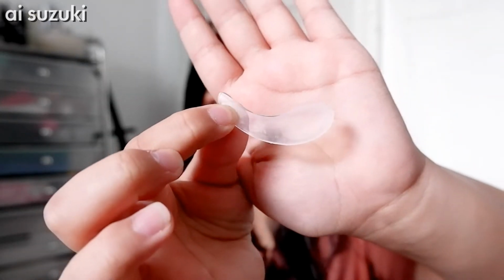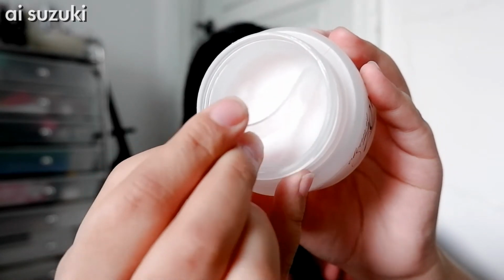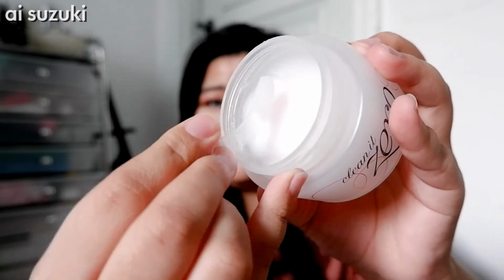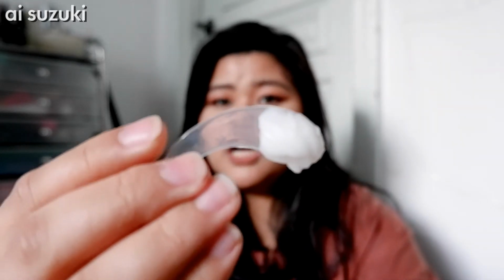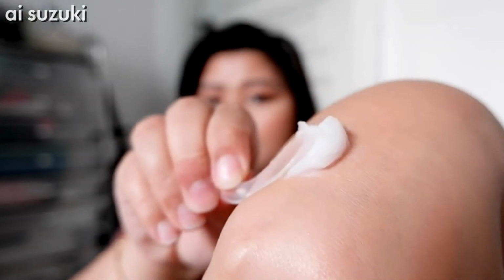Ayan, ganyan siya. Very matipid to guys. Tingnan nyo, parang wala pa rin nabawas. And very hygienic kasi meron siyang maliit na spatula. Kaya ang hygienic. This is what I do. Magsiscrape ako ng product. Well, syempre makapal yung face lock ko ngayon. So, nagscrape ako niyan. Here, lagay ko dyan.